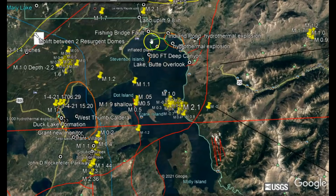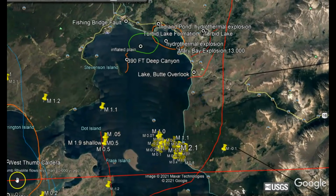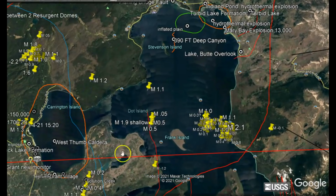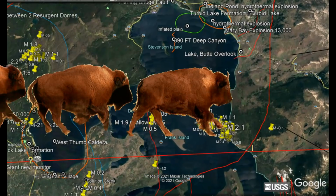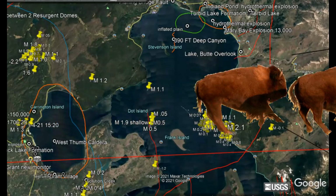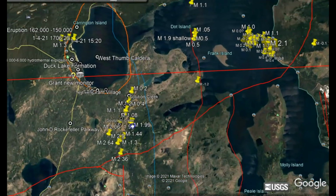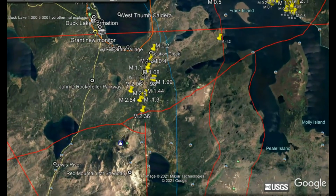Up here is the fishing bridge where they do have a camera sitting there. And over here, let's see, is Lake Butte. That's the monitor. And this area, the magma that's been coming in, it's still been singing. Yep, high-pitched noise as the magma flows in so fast and hard that the monitors can't keep up. Down over here was a recent earthquake by Heart Lake.